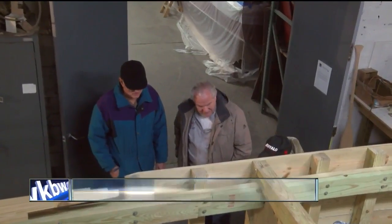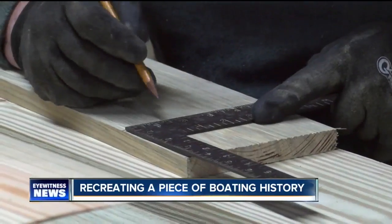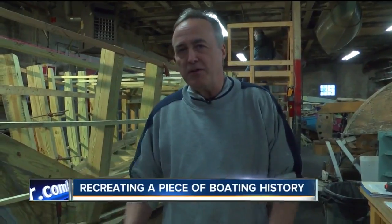Quite a few of them come in once a week, and they're shocked every week to see how quickly it's going. It's been a learning experience for the volunteers. Some of them, according to Chris, have never even used tools before. The other day I saw one of the people who didn't know anything when they came in was actually teaching one of the newer people how to do something.